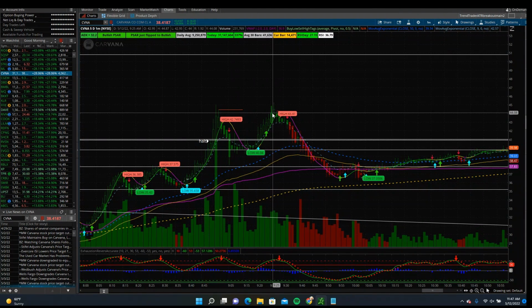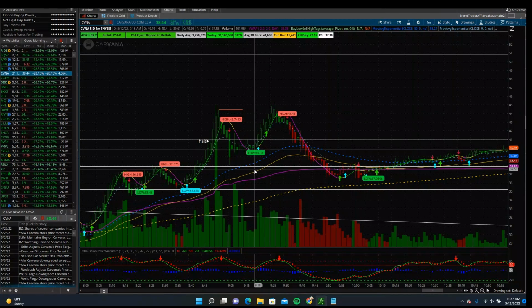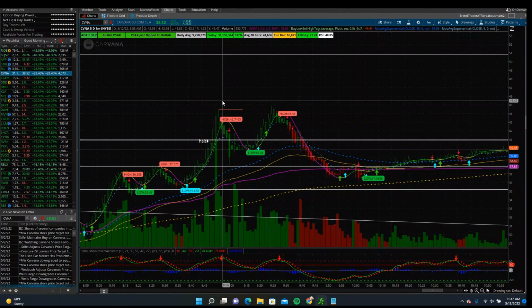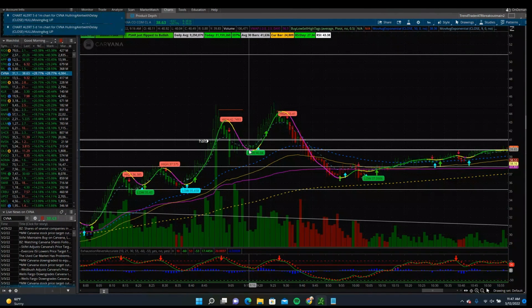I just got out right here at 44.05. I was able to get out, and it just started to go back down again. But that was a nice little $4 range. So if you see something like this, it's holding support, right, on this line.